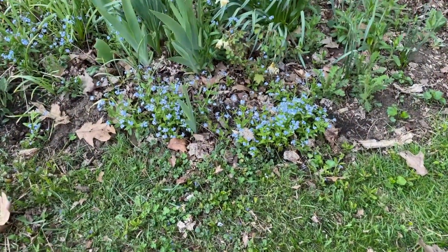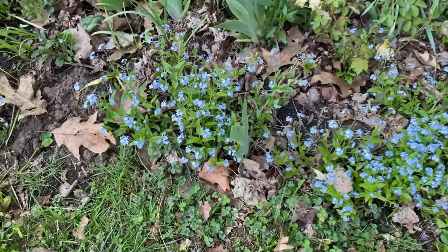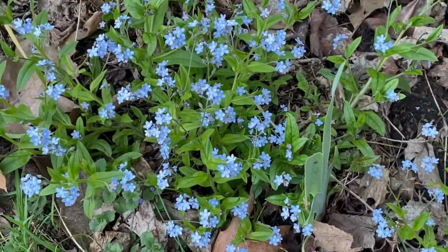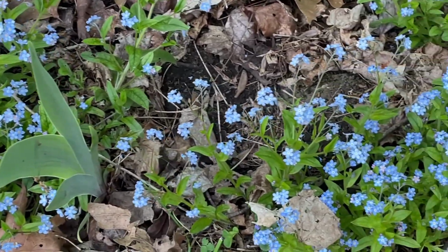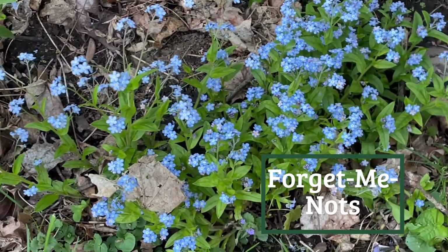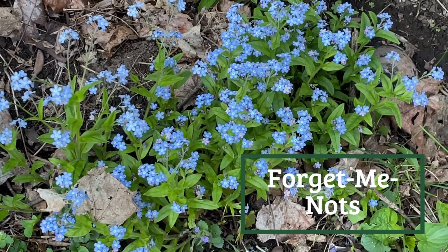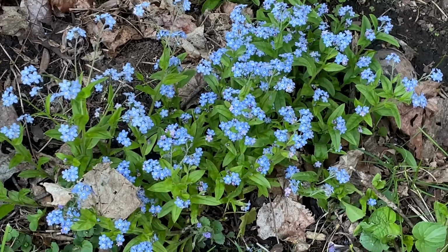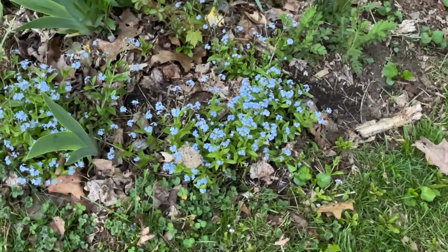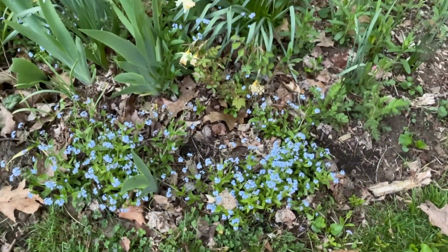In this bed, I have lots and lots of forget-me-nots. The bees and all the pollinators really love these. I don't plant any of these. They just show up wherever and they reseed very freely. In fact, my neighbors asked for some and I gave them some last year, but for some reason they didn't take for them. But I thought, just ask for more because I have plenty.